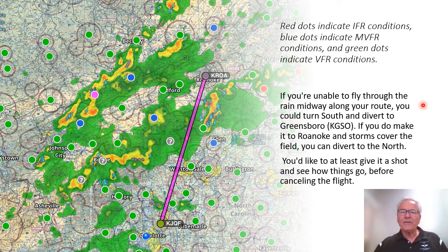If you're unable to fly through the rain midway along your route, you could turn south and divert to Greensboro. Greensboro is this Charlie guy here, is what they're saying. So I guess if you run into this arrangement right here, which who knows, you could go back down to here. If you do make it to Roanoke and storms are over the field, you can divert to the north.